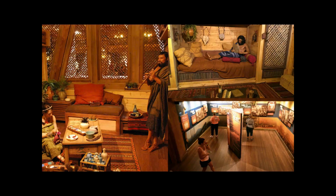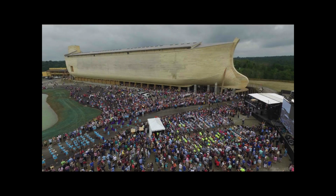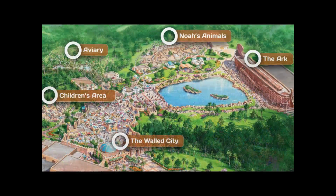Other exhibits include a recreation of Noah's living quarters and displays about how the ship functioned, including how the animals were fed. More than 400,000 visitors have flooded to the Ark Encounter since its July opening, and the ministry is already considering an expansion.